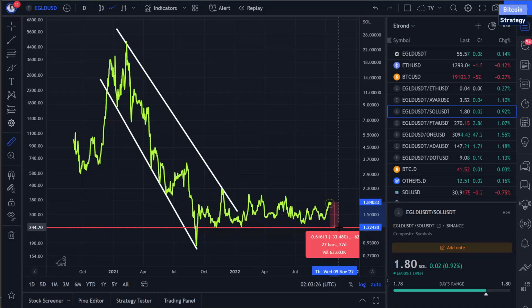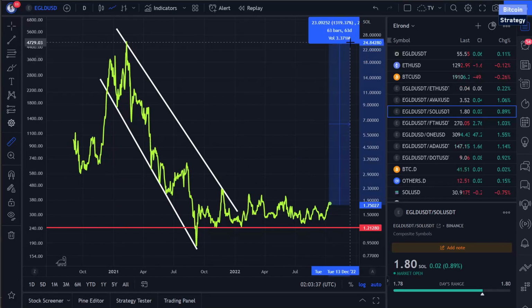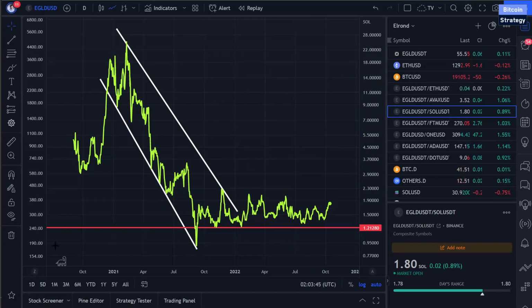The potential downside is 33%. The potential upside is up to your fantasy, right? Who knows if you can find these kinds of elevated prices again in the future. That would be more than a 10x, 1300%. Currently, EGOLD and Solana are somewhat trading in tandem.